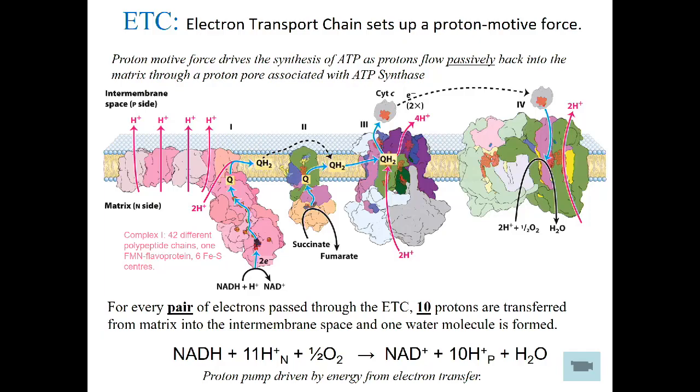What does it do? For every pair of electrons passed through the ETC, 10 protons are transferred to the intermembrane space. The overall equation you need to know, NADH plus 11 protons, which is N. What do you think N might stand for? Not nucleus, not neutron. The matrix side. See there, the N side, the matrix side of your mitochondria.